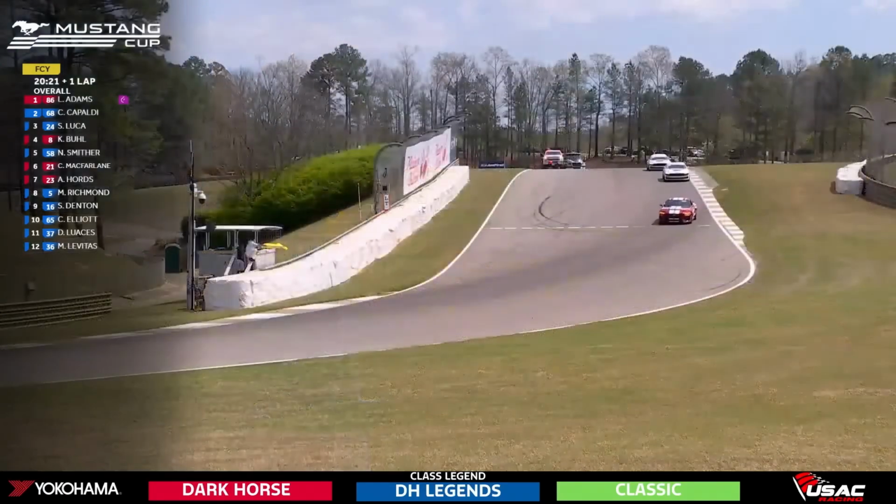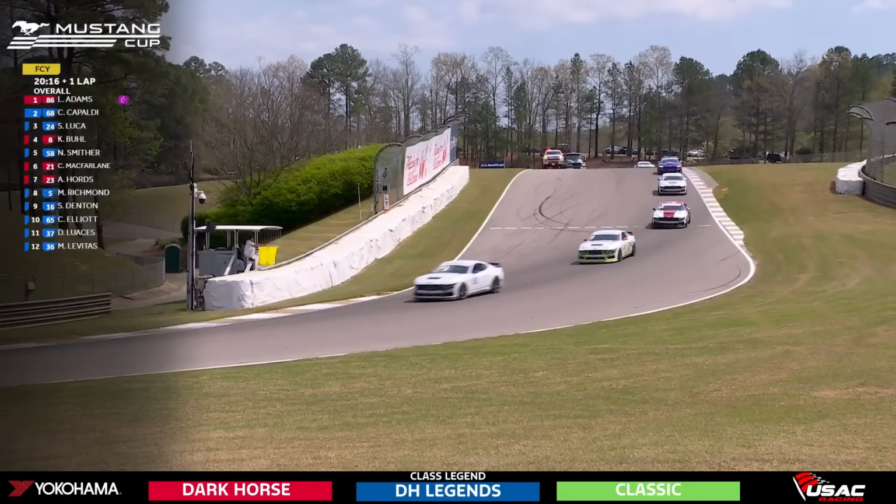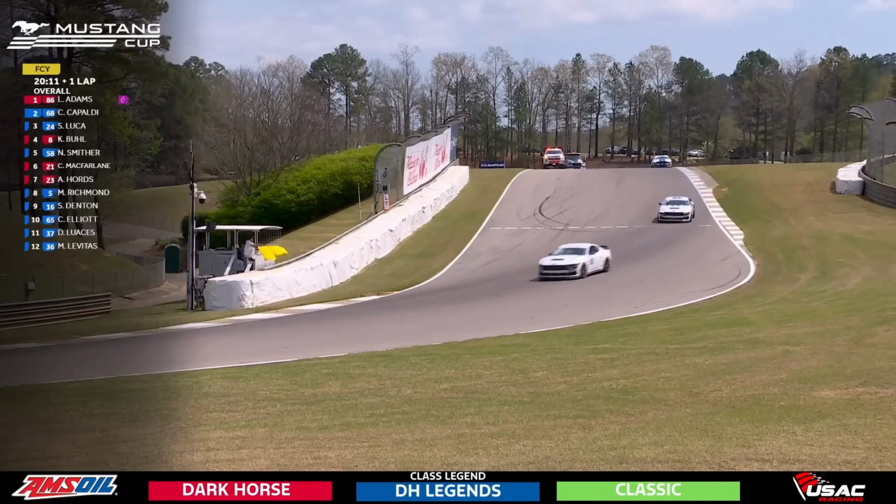So, folks, right now, this is a 45-minute plus one lap race, but we had a pretty wild caution. And so we are 20 minutes and 12 seconds left to go, plus one lap.